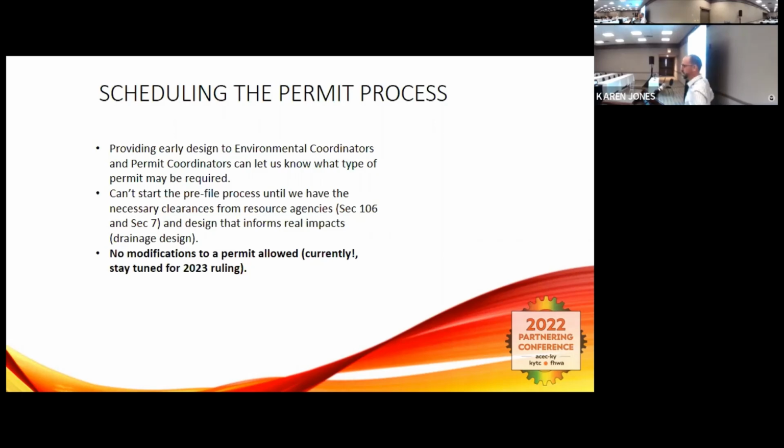And it made sense to do it that way. You were kind of doing a placeholder. Like, I'm going to put this permit in review process, and we'll have the BA and the historic review done at some point. Now it feels like we have to wait for those clearances to be in our hand or almost in our hand before you even start the 401, 404 process. No more waiting.